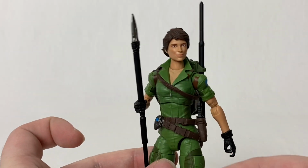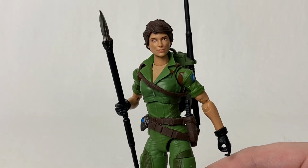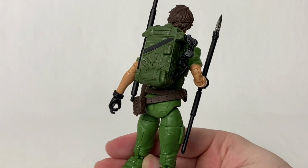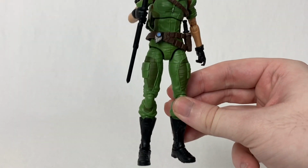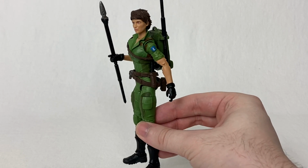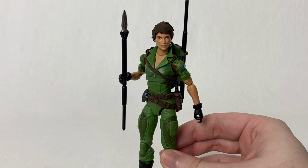I kind of went with the hair just because that sort of feels like the cartoon, in my opinion. And the cartoon is where I get a lot of my enjoyment from in terms of G.I. Joe. But she's got a good amount of gear. She's got her spears that she's known for having, a knife. It's really, really simple. It's not over the top. It's Lady J. It looks like Lady J. It feels like that character. And that's a lot of what this line does.